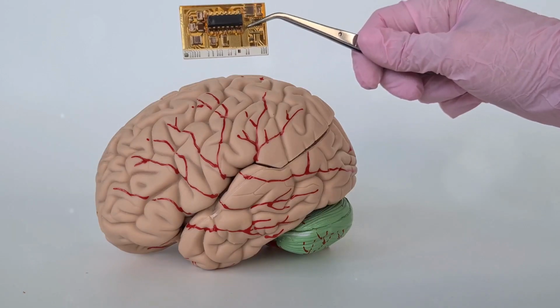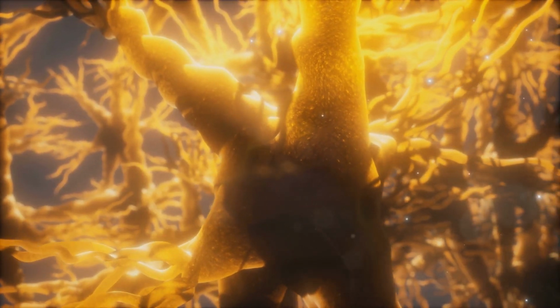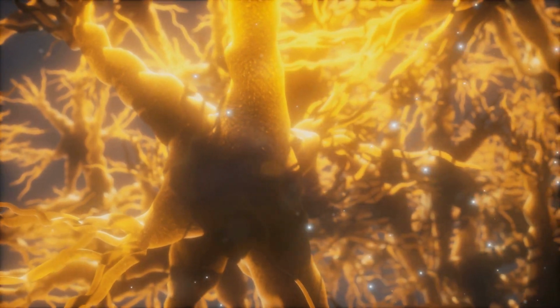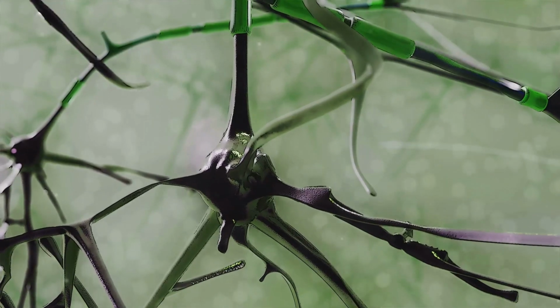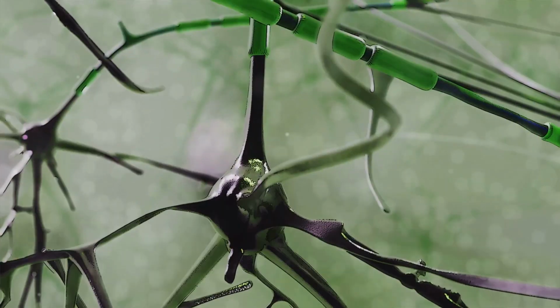Next, we're off to the brain, the body's command center. The brain controls everything you do, whether it's running, thinking, or even just breathing. It communicates with the rest of your body using special cells called neurons. Neurons send electrical signals to different organs, telling them what to do.